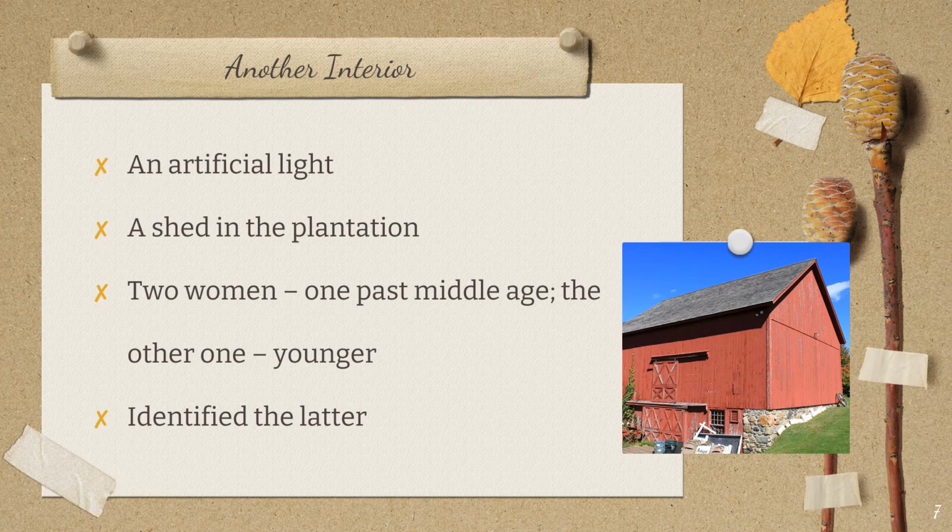Later, when the younger woman was moving, Gabriel Oak could identify her as the same woman who was there a few days back in the yellow wagon. If you remember from the first chapter, Gabriel Oak saw a woman at the apex of the wagon. So this is the same woman. He had identified her. And then the 2 women left the shed, and Gabriel Oak came back to his hut. This is how this chapter ends.